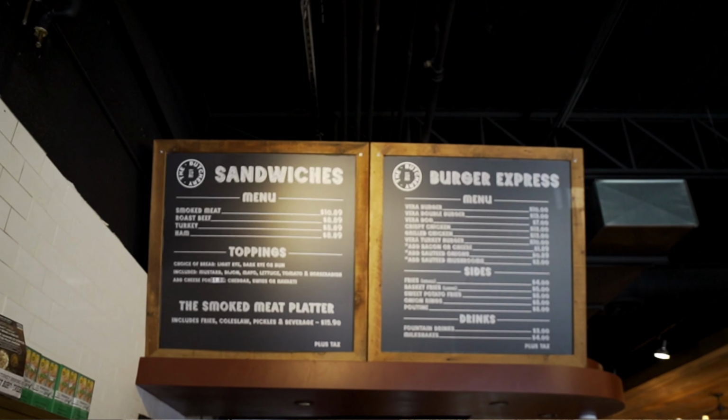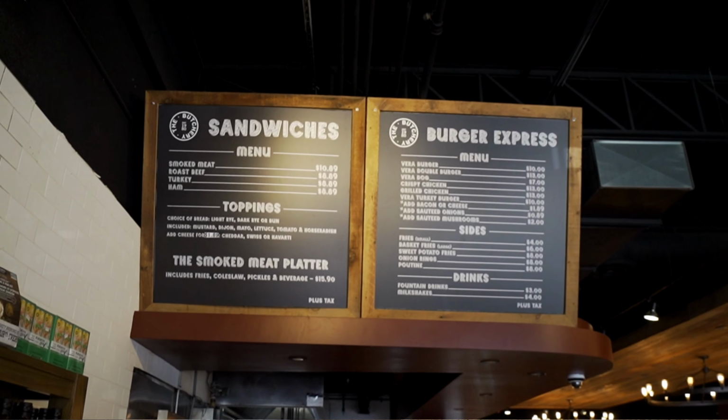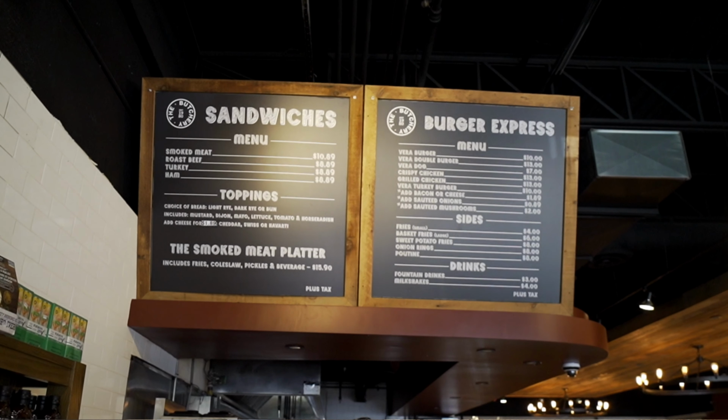Overall, I thought it was great. Next time I would just get a single, and I'd actually try out some of the other stuff here as well, like the smoked meat. They even have hot dogs here and stuff like that, so definitely give these guys a try. It is on a little pricier scale, but it is worth checking out, depending on if you want to add all the fix-ins and stuff like that.